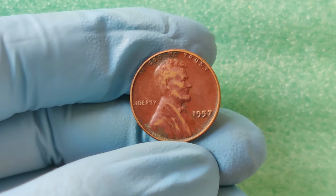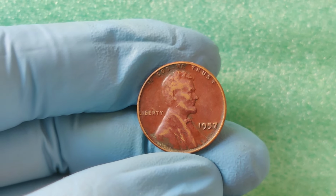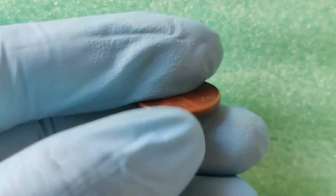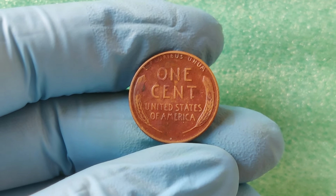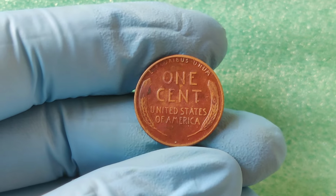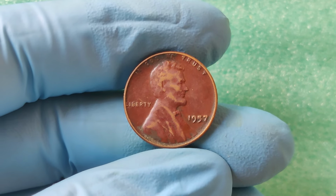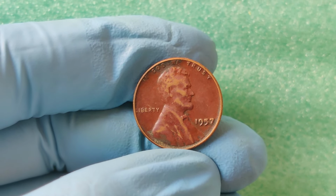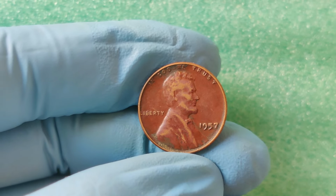If you have a 1957 Lincoln cent that is graded in mint state 65 or higher, you could be in for a big payday. In fact, a 1957 D Lincoln cent graded as MS 67 recently sold for $68,200 at an auction. Coins graded by professional services like PCGS, Professional Coin Grading Service, or NGC, Numismatic Guarantee Corporation, are trusted in the coin collecting community. An MS 67 or MS 68 grade means that the coin has hardly any blemishes and retains much of its original luster. Basically, it looks almost like it just left the mint.